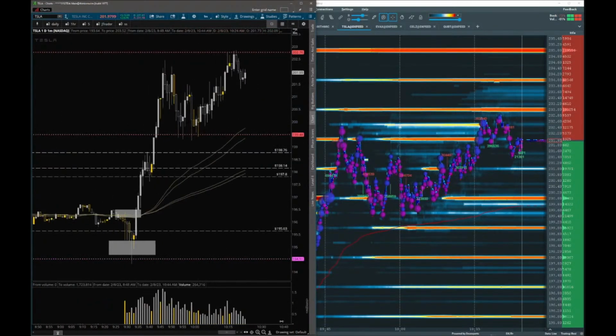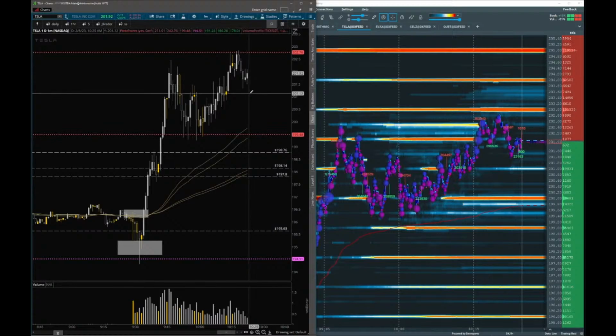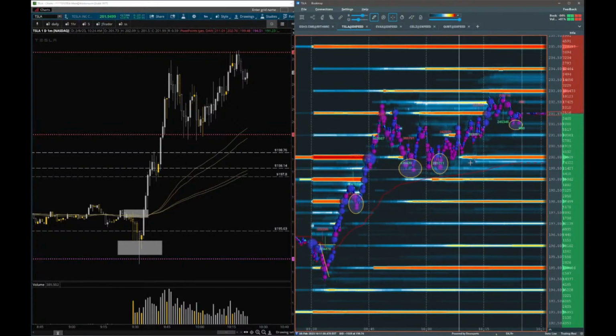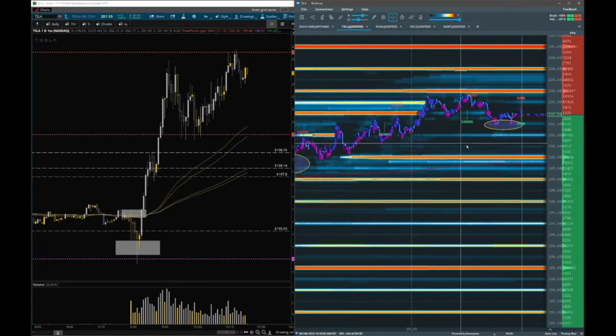So we can see here we form higher lows, major pullback to the pivot, another push, came to the pivot. And over here we see Bookmap forming all higher lows. So nice uptrend, strong. I have a target of 205 for the day. Let's see if we can get this.